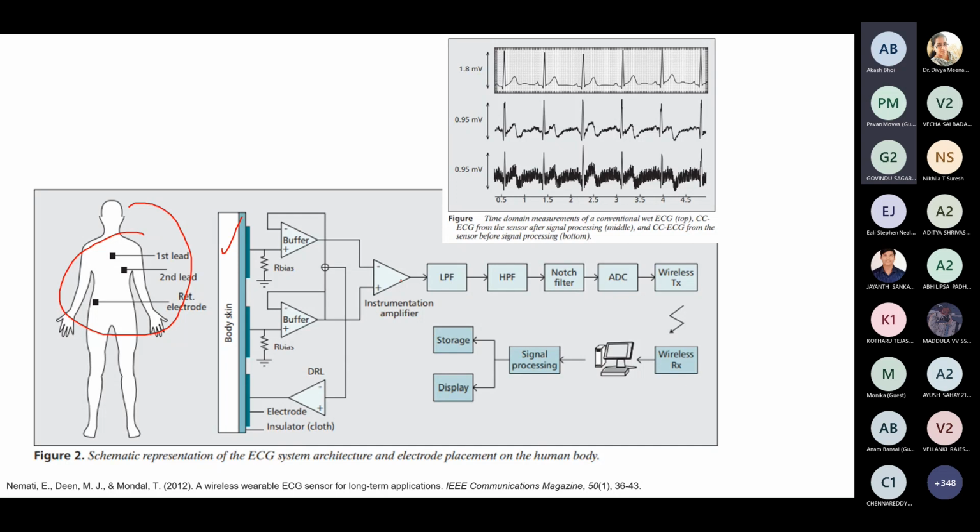Then we have the instrumentation amplifier, since this is a low-strength signal that needs to be amplified. Then we need to take care of the artifacts, the moving artifact and other sorts of noise. So we normally form a band pass filter using a low pass and a high pass filter. Then a noise filter removes the 50 or 60 hertz power line interference that normally comes from the AC supply if it is connected.